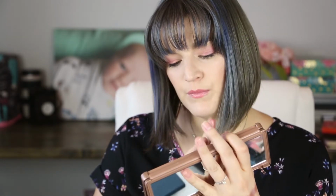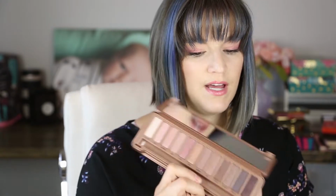Ooh, that was a chunky swatch. And these are very iconic. Everybody knows these. But for some reason, they just don't work for me as well as I want. So I've used this a couple times, and I hate the packaging. I don't know, it just feels like Claire's makeup to me. I don't like the packaging at all.